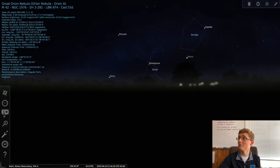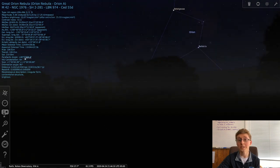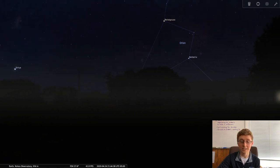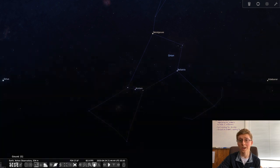Some more famous than others, but down over here to the south, getting just below the horizon where our tree line here is actually blocking it, is Orion. And so we can't see the belt of Orion because of the tree line, but if we really wanted to, the cool thing about Stellarium is that we can just tell the ground to go away, and we can look at whatever we want, basically whenever we want. So there we have the belt.